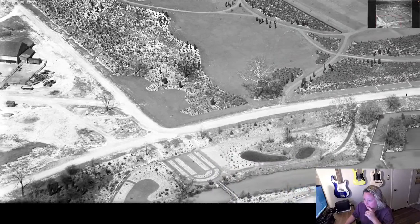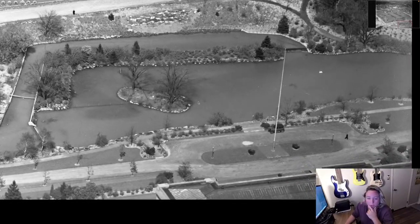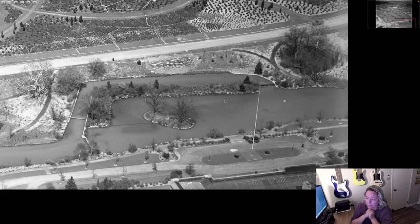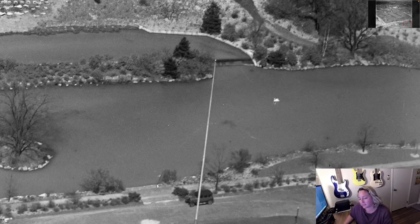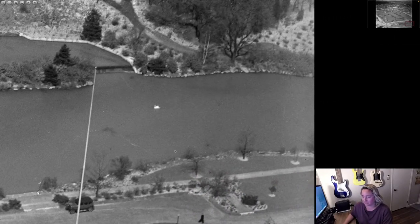The museum's down here. You can see the roof of the museum. So they dammed the Wyomissing Creek by the museum here, as you can see, and it used to be a big pond. Oh my gosh, you can actually see a swan. Can you even believe that? People always talk about the swans that used to be in the, was it called the Reflection Pond or something? I'm not sure. It had a name. But look at that, 1931, there's a swan chilling in the pond. That's insane.